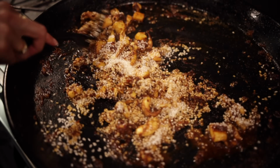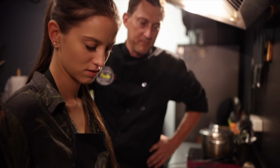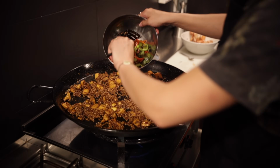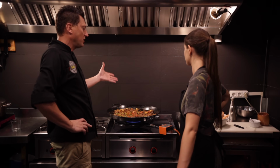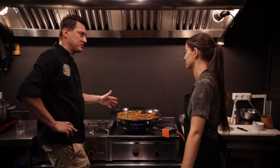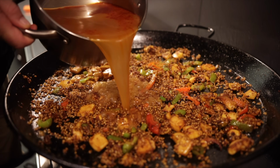Mix that rice around with all those ingredients. Once it's well mixed around, go ahead and spread it out real well. All of those flavors are ready to go, so what we're going to do is add our broth now. You can see we've got our broth at a super high temperature.